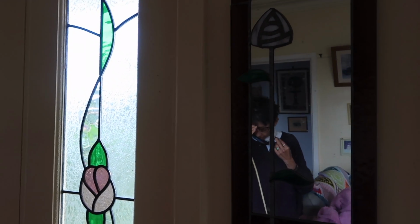So you need a hoodie because the hoodie has pockets. Okay, got my mask, don't need these glasses.